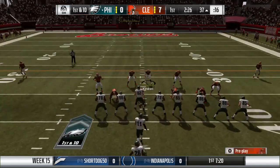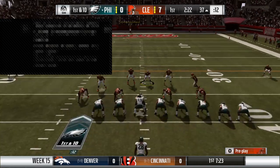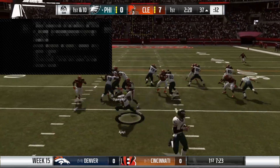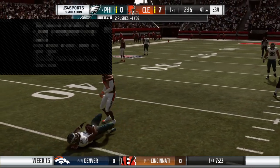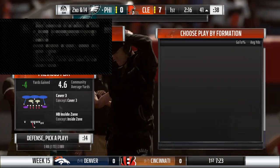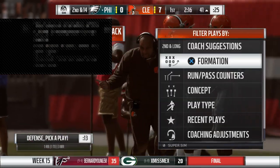Not only have they completed a couple on this drive, but they peeled off some pretty good chunks of yardage, too. Absolutely. Great start. 2 nice plays in the pass game. Now can they continue to feed off that? And the reinforcements come in as they're going to stop him behind the line. It's a loss of 4 there, bringing up 2nd down.